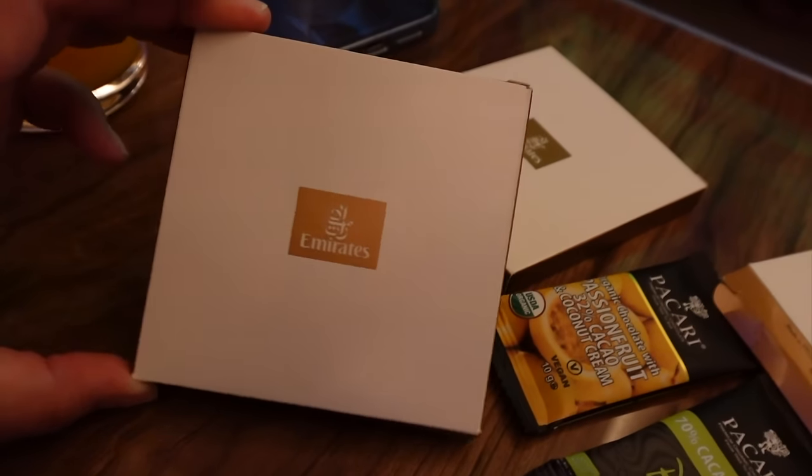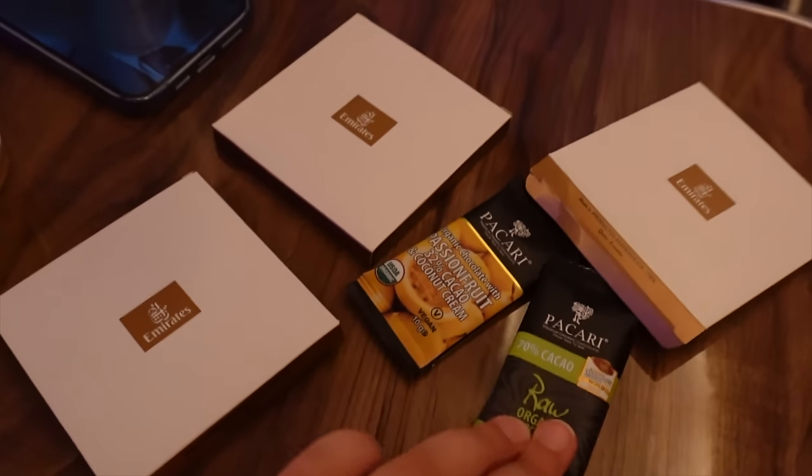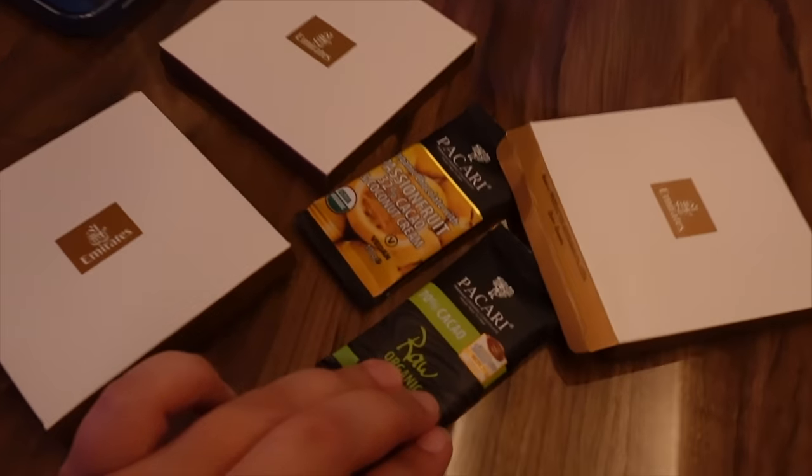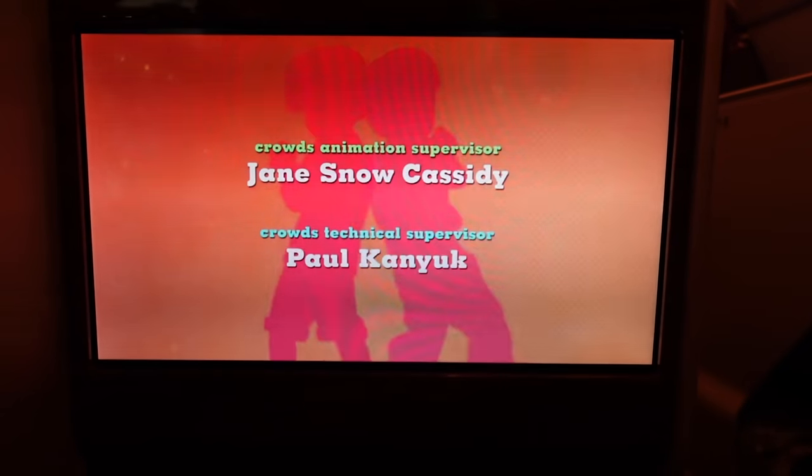So for my dessert, I decided to just go for some of the luxury chocolates that they had on the menu because nothing else really appealed to me, and they gave me three of these Emirates luxury chocolate boxes, which I'm probably just going to take home. So I have finished my three-course meal. I only really had two courses, to be fair, and also quite conveniently Turning Red also just finished.